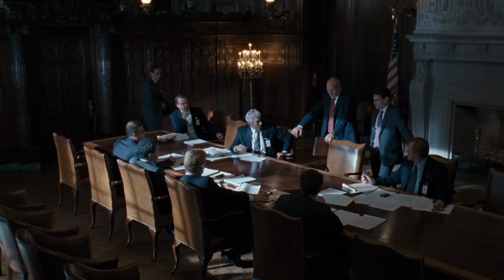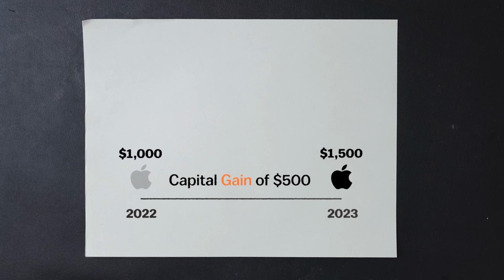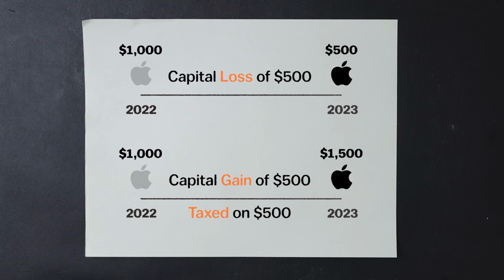Since your investments are a form of earning money, the US government is going to want a slice of your pie. And the size of that slice is determined by how much money you gained or lost after selling your stock. So let's say I bought Apple stock a year ago for $1,000 and things went really well. I sold it today for $1,500. That would count as a capital gain of $500, meaning I'll be taxed on the $500. If the reverse happened and things didn't go well and I sold my Apple shares for just $500, that would be a capital loss of $500, meaning that I can deduct $500 from my taxes.